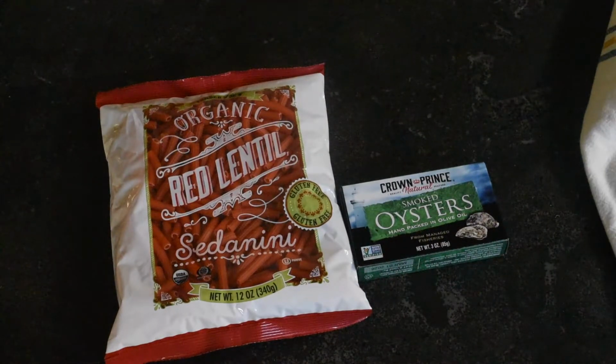For example, you could heat up some bone broth and cook your red lentil pasta in the bone broth, making a really easy and simple soup.